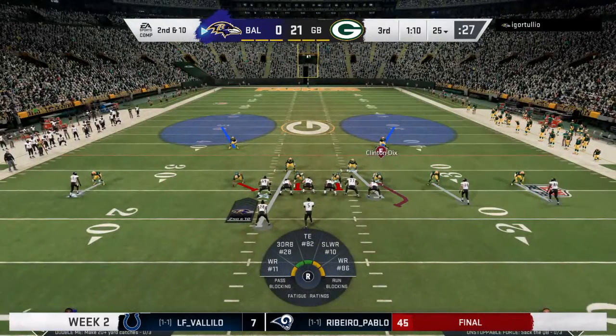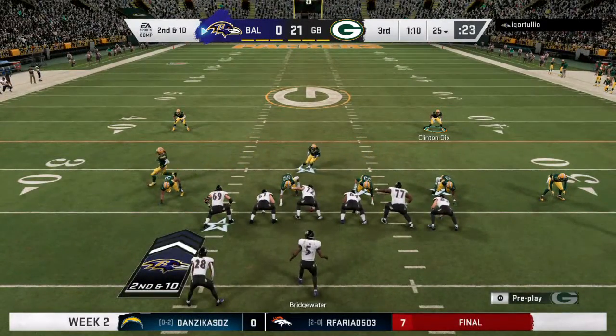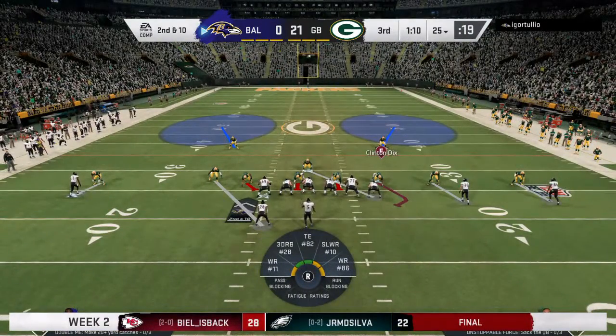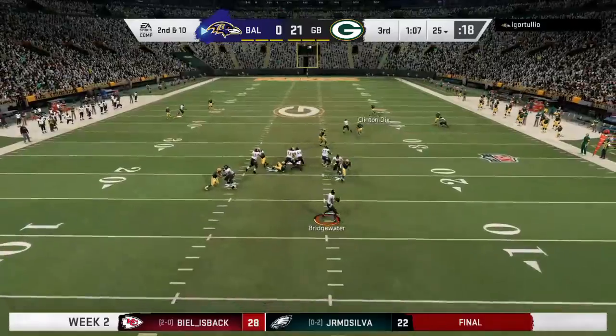Check, check, check, check. Check, check, check. Watch it. Go. Check 99. Check 99. 25. Check 25. Go. Alert 3, alert 3. Bridgewater.